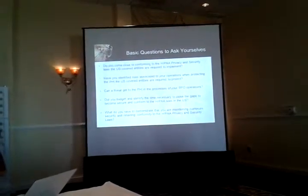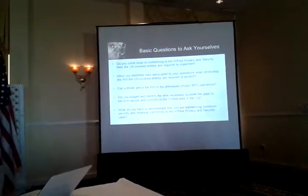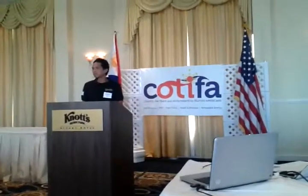In order to do that, a risk assessment is required. A risk assessment is in place so that a company can identify the risks and vulnerabilities to the PHI they're managing. The next one is: can a threat get to the PHI in the process of your BPO operations? Once you assess and identify the risks and vulnerabilities, what comes right behind that is a risk management program. When you implement a risk management program, it's the security measures required to mitigate, if not eliminate, the risks found in the assessments. That's part of risk management.